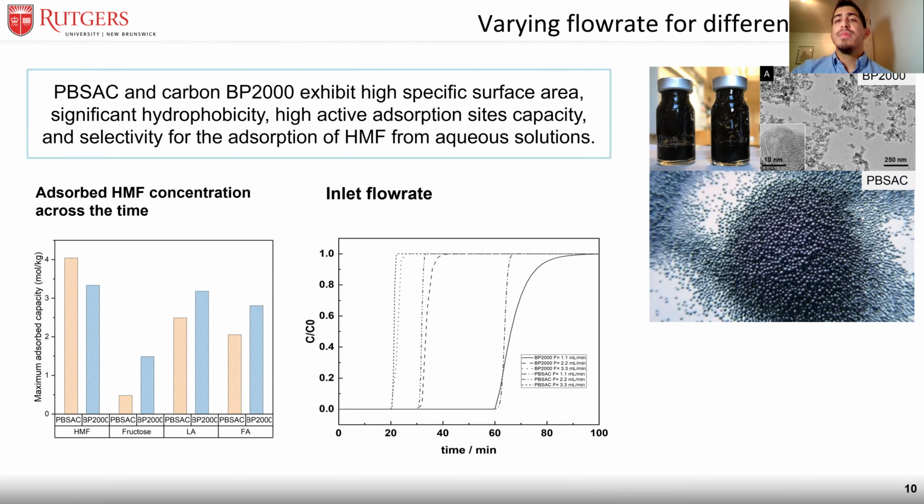Moving on to the adsorbents, both exhibit important characteristics like specific surface area, high active sites, adsorption capacity, and so on. In order to compare these two materials, as we said, we fitted the Langmuir isotherm. Through this fitting, we could provide an estimation of the static adsorption capacity for HMF, levulinic acid, formic acid, and fructose for both materials. The PB-SAC shows higher adsorption capacity for 5-HMF than the BP2000, while the opposite trend is observed for fructose, formic acid, and levulinic acid. The outflow concentration, the so-called breakthrough curve, reaches about the same time for the two adsorbents, which means that both columns get saturated at about the same time. This underscores the potential of PB-SAC to be used instead of BP2000, and this is the material that we're going to proceed with.